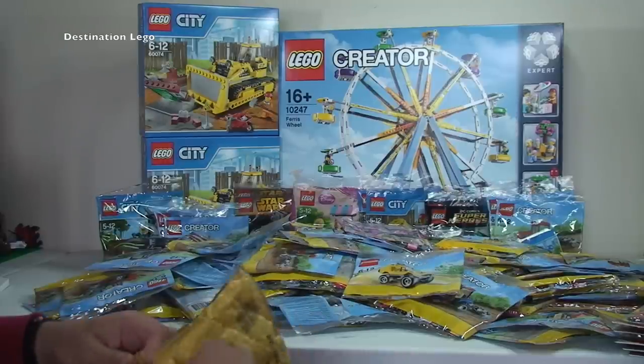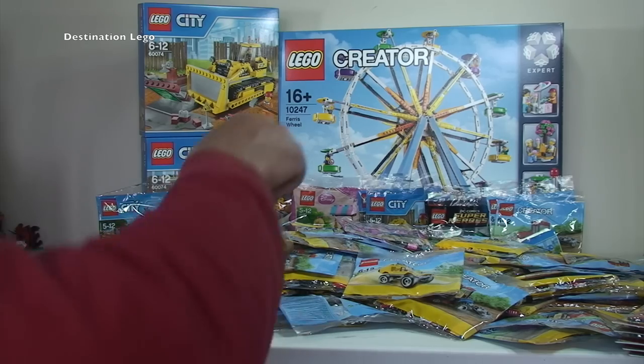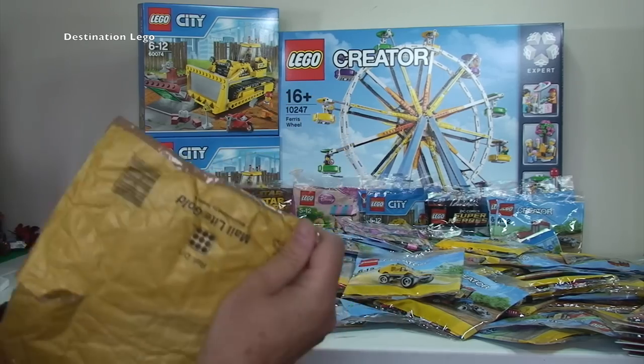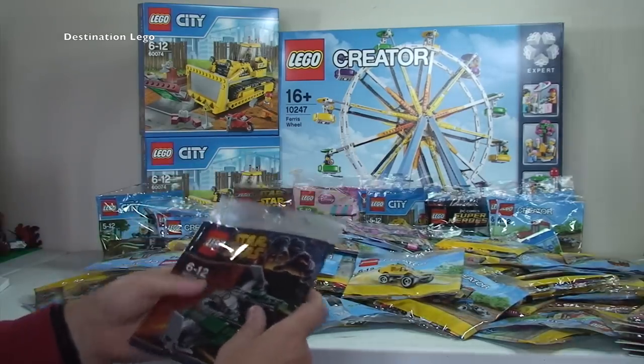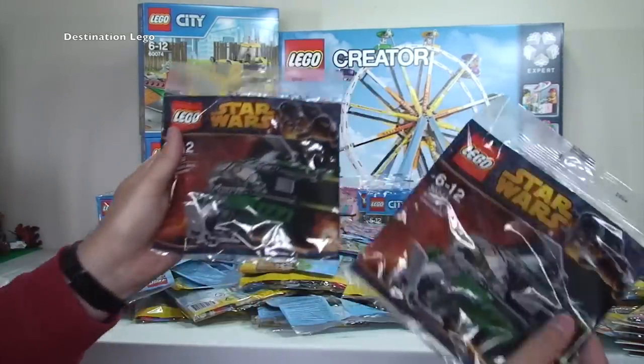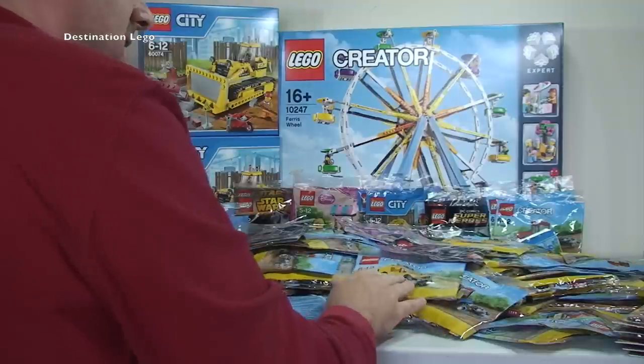Okay, so that's what's in this. It should be Lego. It is. And this one, we've got Star Wars Anakin's Jedi Starfighter. So they're just going to be going into my Bricklink store. Two of those, already got some of those in my Bricklink store. Two more to add to the collection.